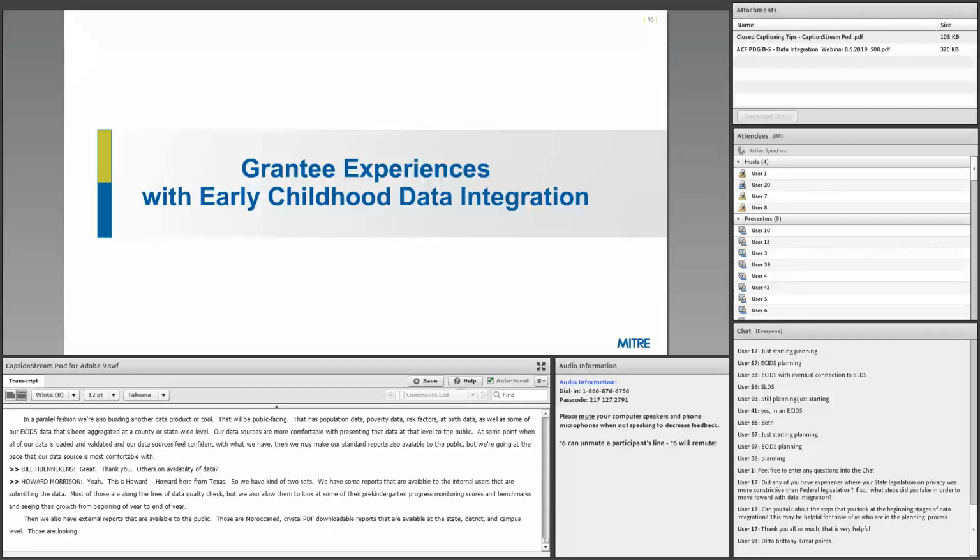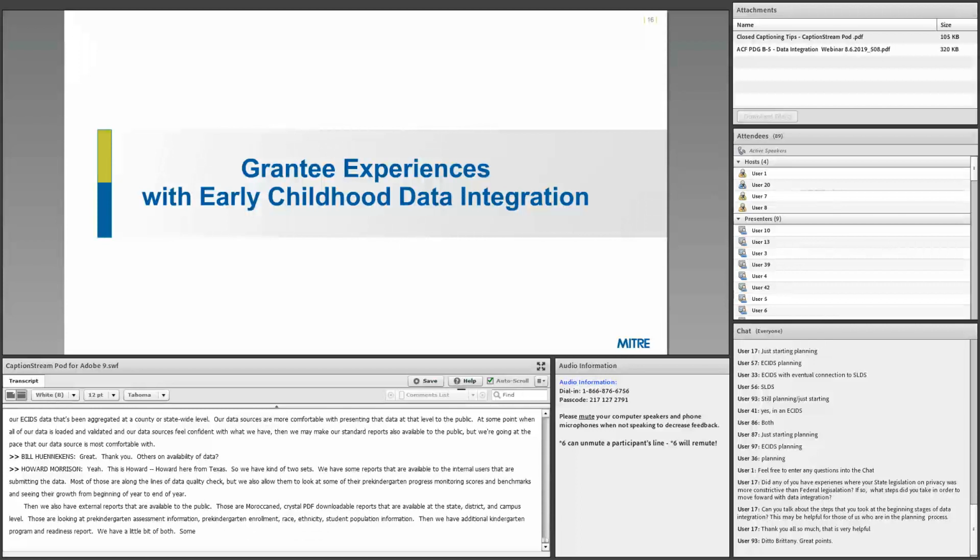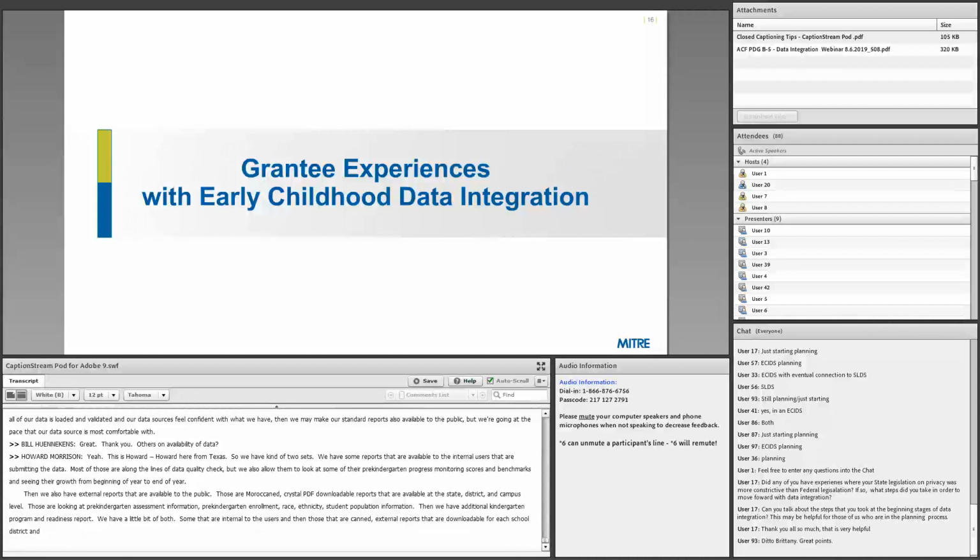Those look at pre-kindergarten assessment information, pre-kindergarten enrollment, race, ethnicity, special student population information, and then we have additional kindergarten program and kindergarten readiness reports. So we have a little bit of both: some internal to the users, and canned external reports that are downloadable for each school district and charter in the state of Texas. There are also data downloads that are aggregated at the regional level for our regional education service centers.